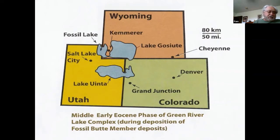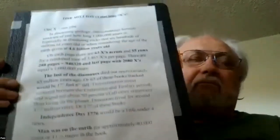To give you an example, I made up a book. I've always had kids ask me, what is a million years? Well, I made up this book. And if you can see it, okay, it's really a neat book. Okay, there you go. And in this book, I made some X's.